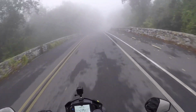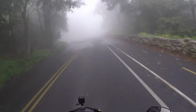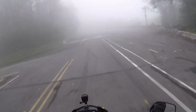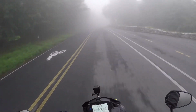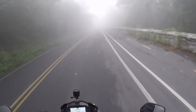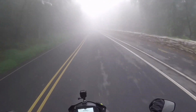Yeah, if it wasn't so foggy, you would be able to see the city of Reading once you get past these trees. It's a pretty nice sight. Right here to the right, you can pull over and look over, but in the summer, it's really hard to see over there because the trees are overgrown. But once it's fall and winter, you can go to the lookout.